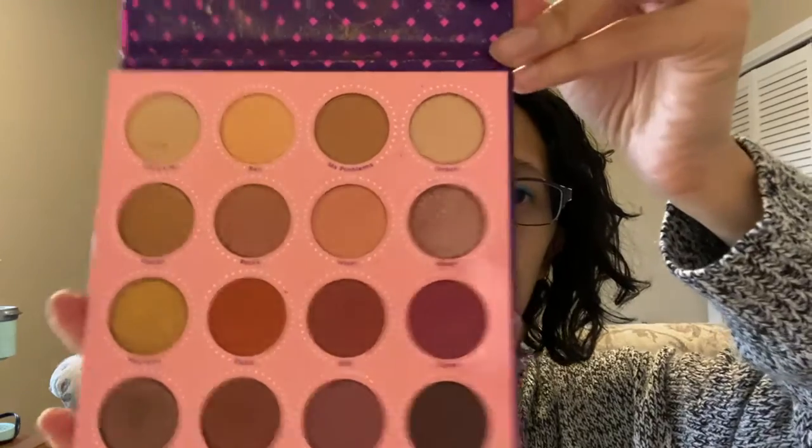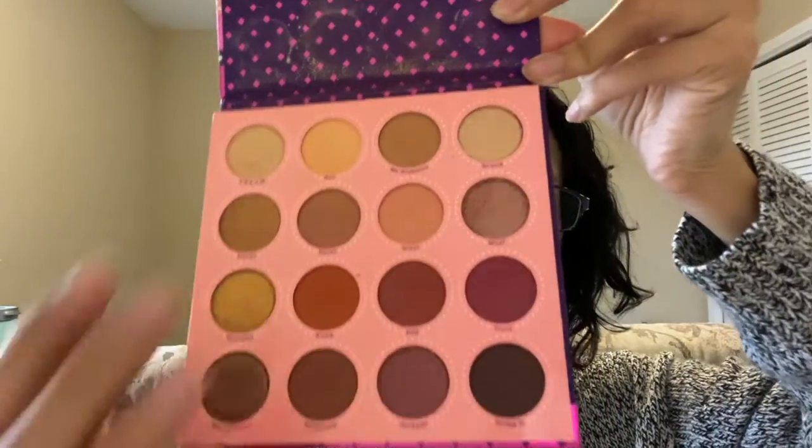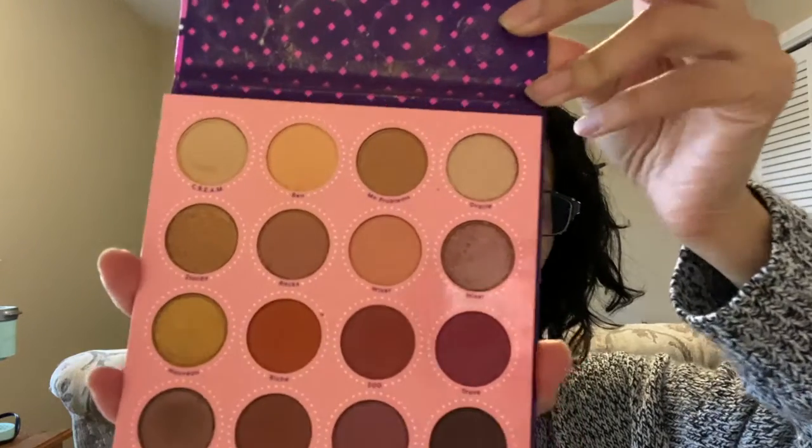I've gotten good use out of the more brown tones, the neutral ones up here, not so much the bottom ones, but I enjoy putting these colors up on my crease or just overall to lay the groundwork for future eyeshadows to go on it. It's a really nice palette, and I also think that this one is another one that's good for travel because it has a lot of colors in here that you're going to be able to use and create good eye looks with.